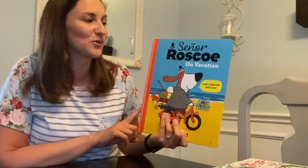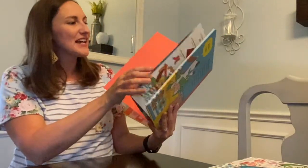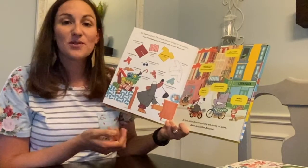This is one of our new language books. This is Señor Roscoe on Vacation. We have one for Spanish and one for French. Take a look. It's kind of a hybrid book. It's going to have a story in English, but it's going to have tons of Spanish words in it. So Roscoe is going on a vacation.